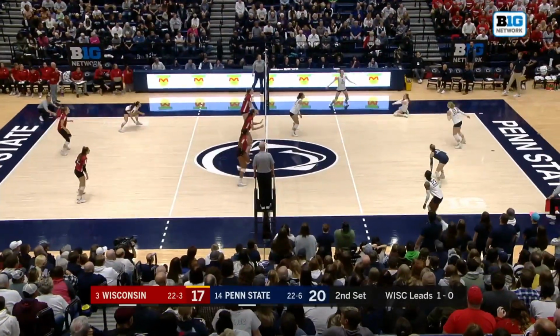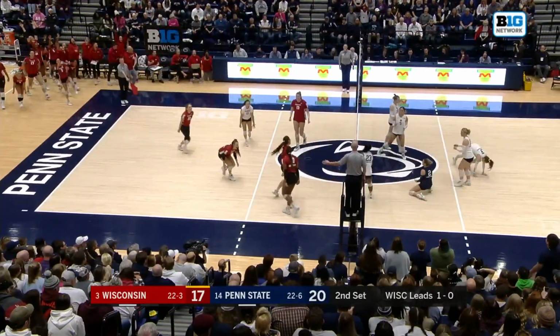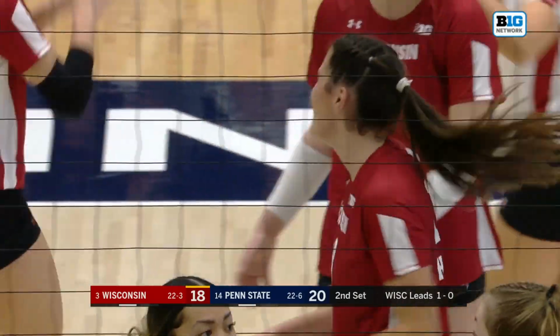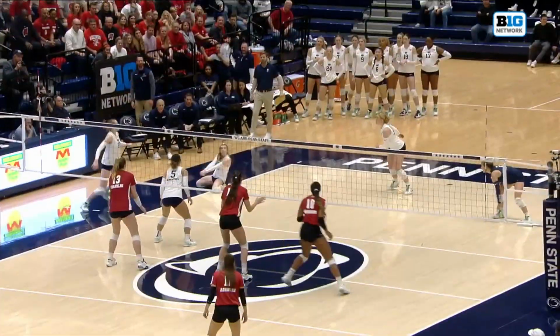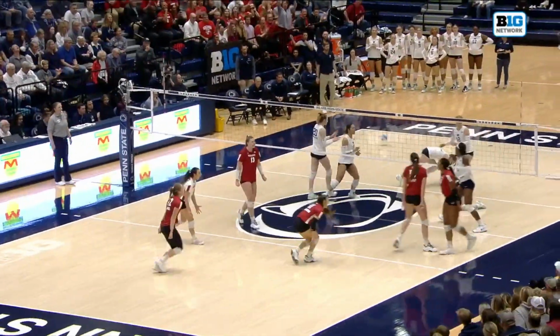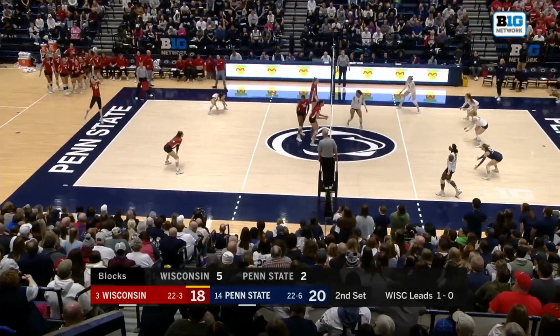Orzol serve down the line. Grimes passes a dime. Wow. Robinson and Hart end that conversation quickly. A statement block by Wisconsin. The speed, and then, wow, Hart. That looks like a national team player right there at the net. Yeah. Great future.